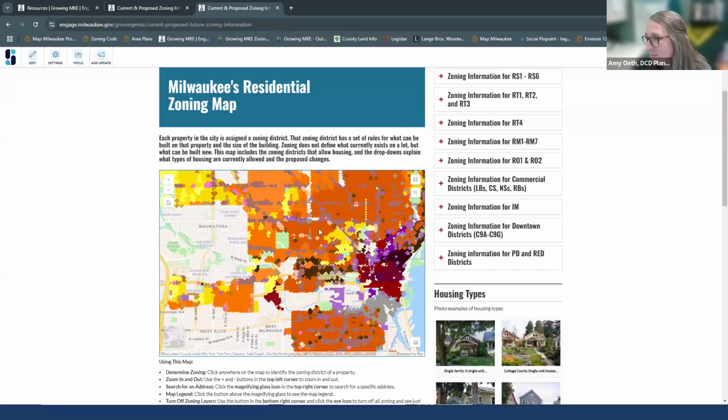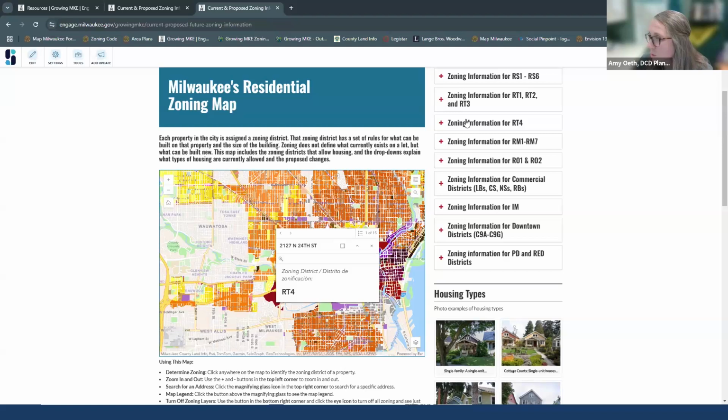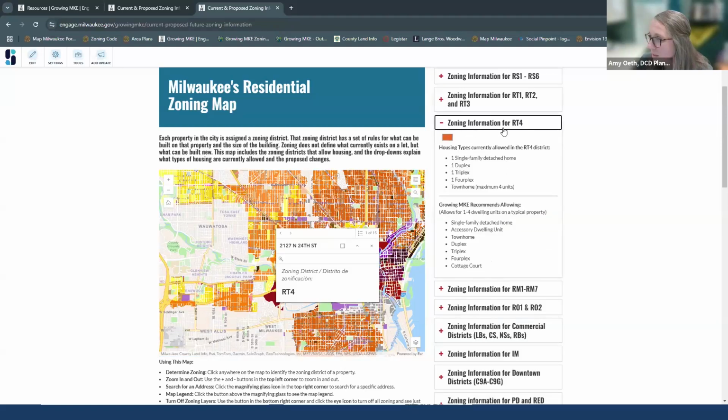Sorry if this is anybody's home that happens to be on the call, but what will pop up is the address of that location and the zoning district it's in. So then you can go over to this drop-down menu, and under RT4, you see what's currently allowed in the RT4 zoning district and what GrowingMKE recommends allowing. So you can do this for any property that's residentially zoned in the city of Milwaukee.